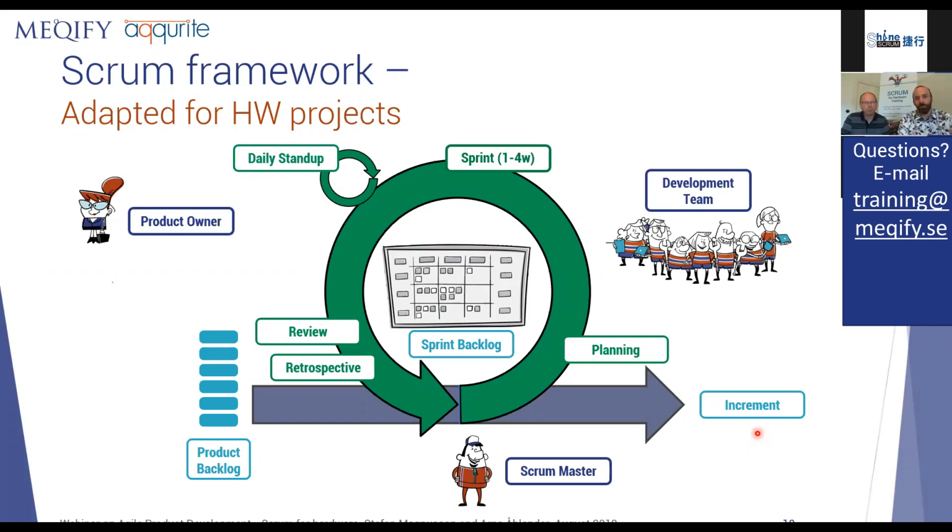You could try to do Scrum without a Scrum Master. That's usually the first thing the middle manager says. Here's a person, this guy here, he's not doing anything. He's not building stuff. Why do I need him? Research shows that's a really bad idea. So this is the framework.